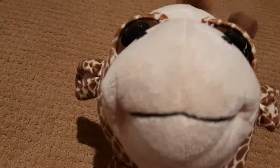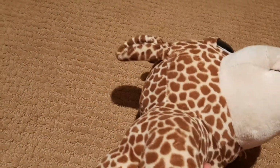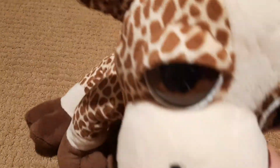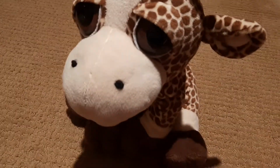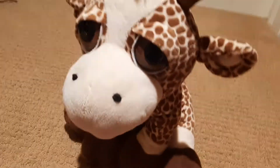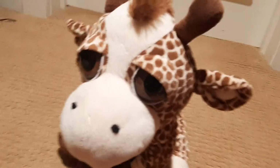I am going to start off with this giraffe. When I was a kid, I really just named my toys what they were. So this is just giraffe. I think I got him at a zoo or something. So yeah, this is giraffe.